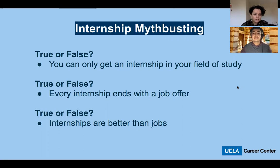All right. So our last true or false question, what do you all think? Internships are better than jobs? Okay, I like this mixed bag of responses. Exactly. Yeah, Alyssa, she's bringing it. So it's definitely false, as in they're not better.